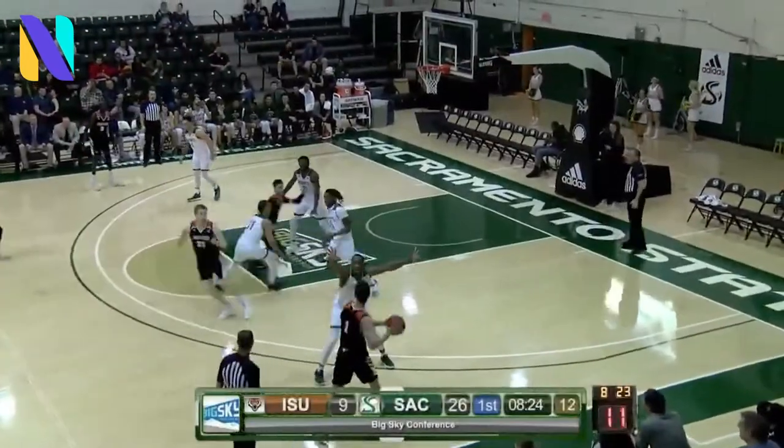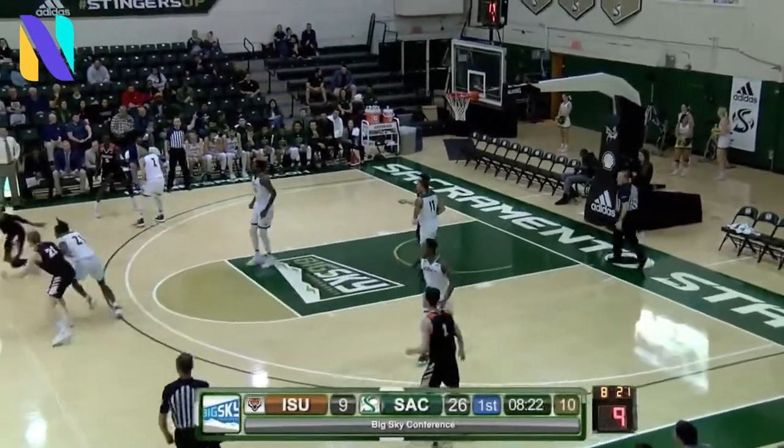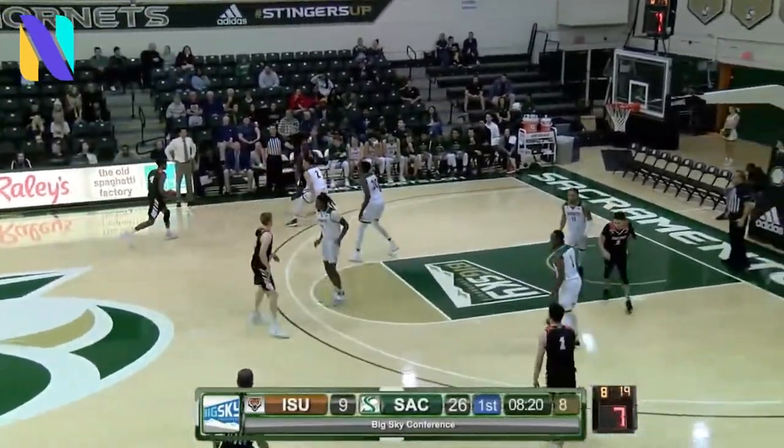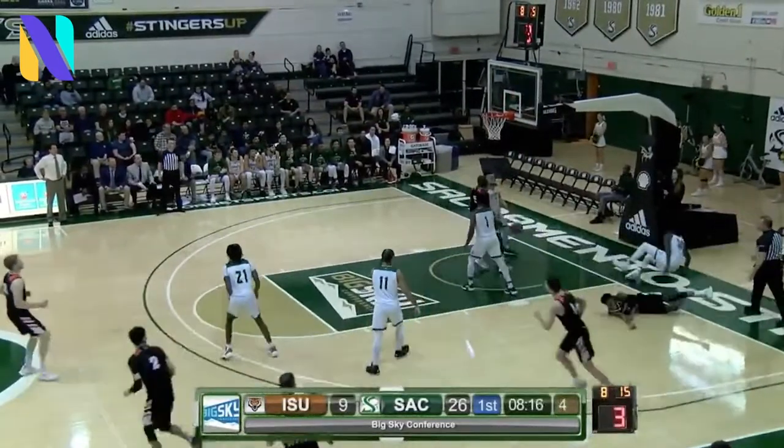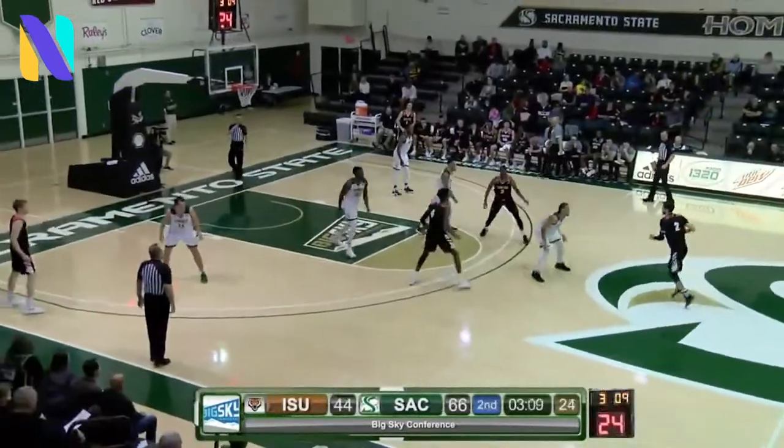Best defense of the year here. Great to be back at the Nest where the Hornets are 4-0. The Bengals 2-0 in Big Sky play, but they've run into a great Hornet team in the first half. But the runner is good.